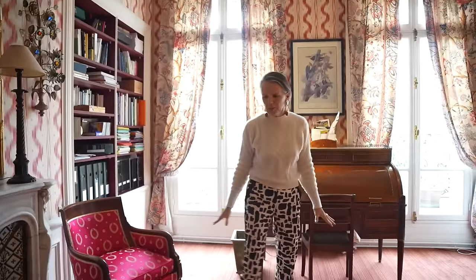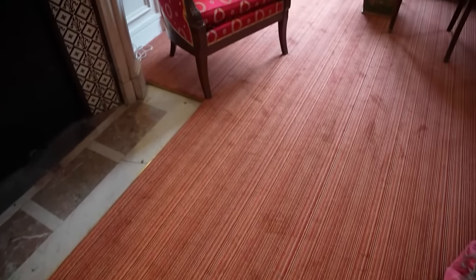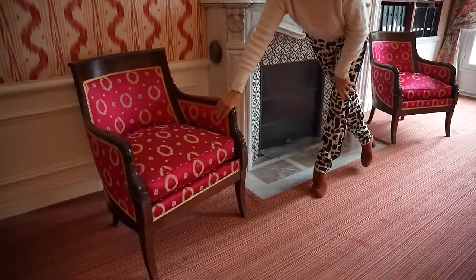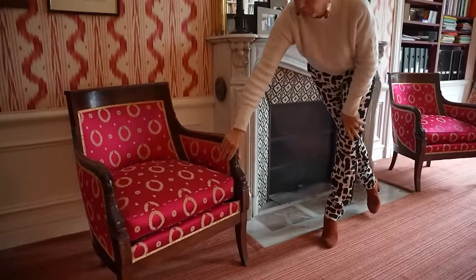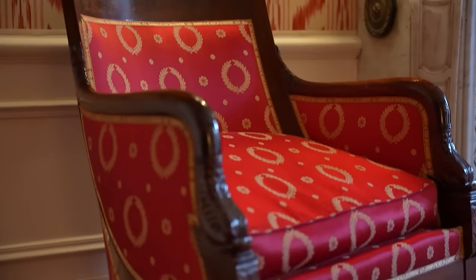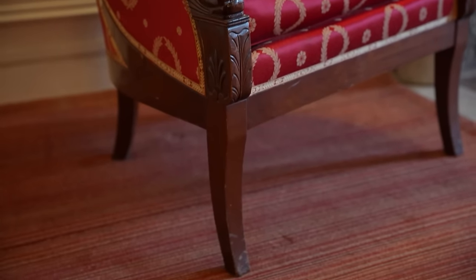On the floor, again, I wanted to have something warm. I put a wall-to-wall carpet, a mille-raies, so you have a lot of shades of colors, which is interesting. The two armchairs are Louis Philippe armchairs, with this fish pattern here, with some more Empire silk fabric.